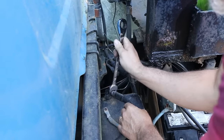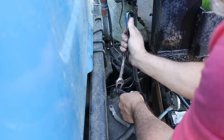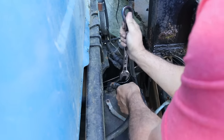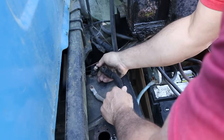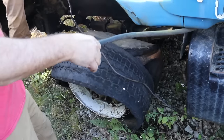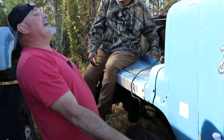That motor was like, I want to start, but you guys aren't doing it right. There we go. Yeah, I can just do it right here, Wiley. Huh? I can just do it right here. Hey, how are you going to get it to siphon? You've got to get higher.